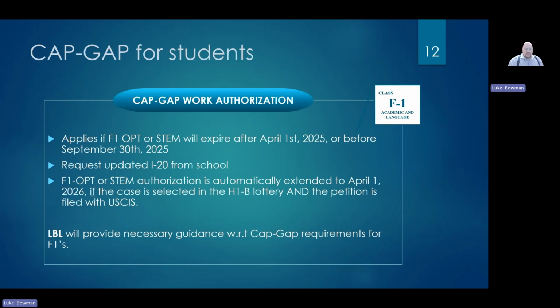Where this helps individuals is that if you have an EAD, either STEM or straight up OPT EAD, the 12-month OPT card, if that expires between April 1st and September 30th of 2025, you're eligible for this cap gap extension. This cap gap extension is automatic, but you can also request an I-20 from the school that documents this cap gap. If you have any questions, we're happy to provide guidance on this regarding the requirements and the necessary items that you need for cap gap.